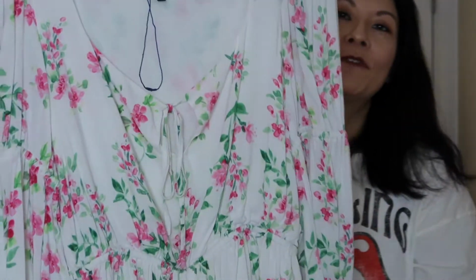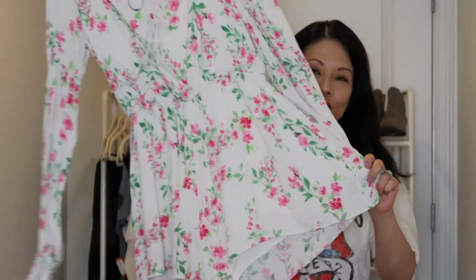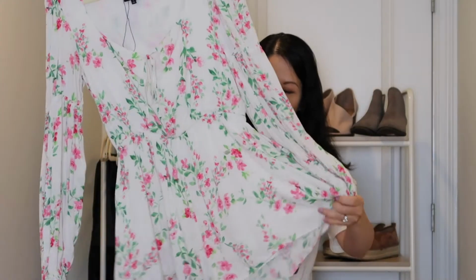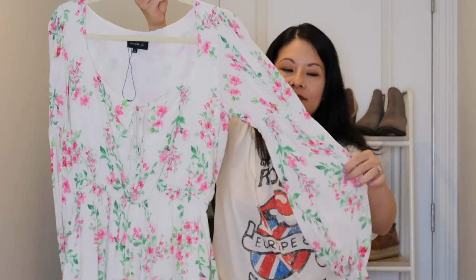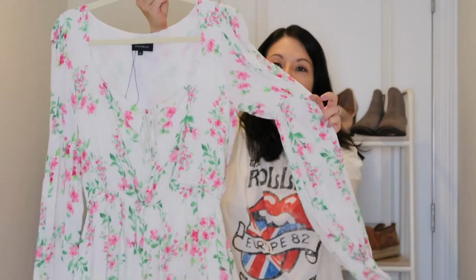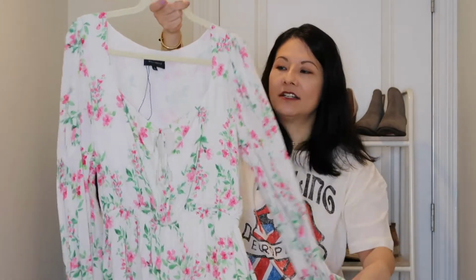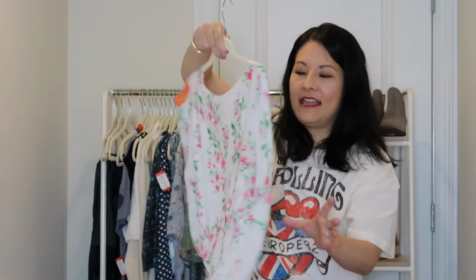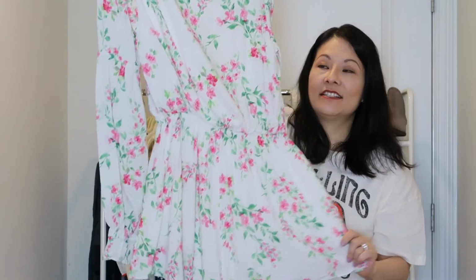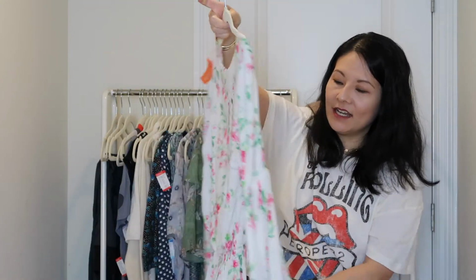And this one is in a size medium, and this is a fun one. So first I was like, wow, that's a super short dress, but it's actually a romper. So these are shorts on the bottom. And it's a long sleeve top, and it has a couple of elasticized details, as you can see here. Super kind of lowish neckline with a tie at the neck. And the back is this floral print. But I love the romper style.